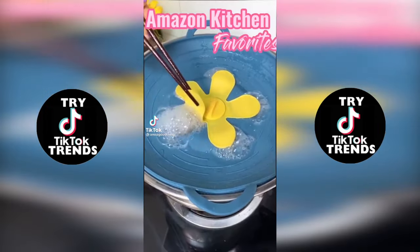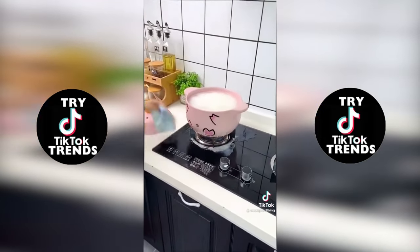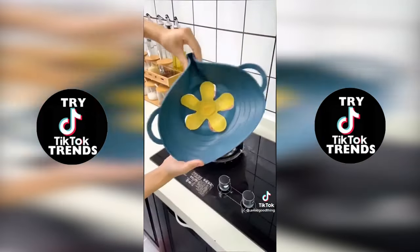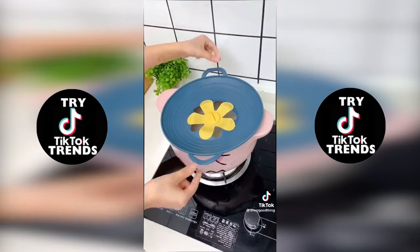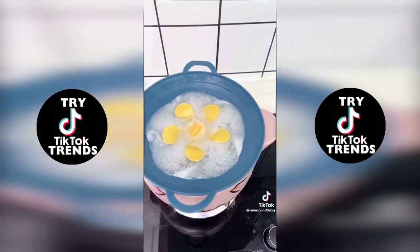This is so satisfying and would have saved me from cleaning up so many messes in college. This is a silicone pot or pan cover that keeps all your water from boiling over. This stopper is heat resistant, dishwasher safe, and made of BPA-free silicone, and it can fit any pan that has a diameter from 6 to 10.5 inches.